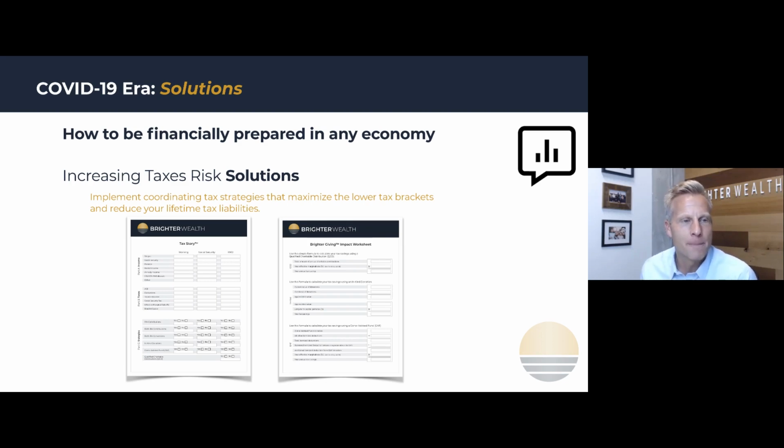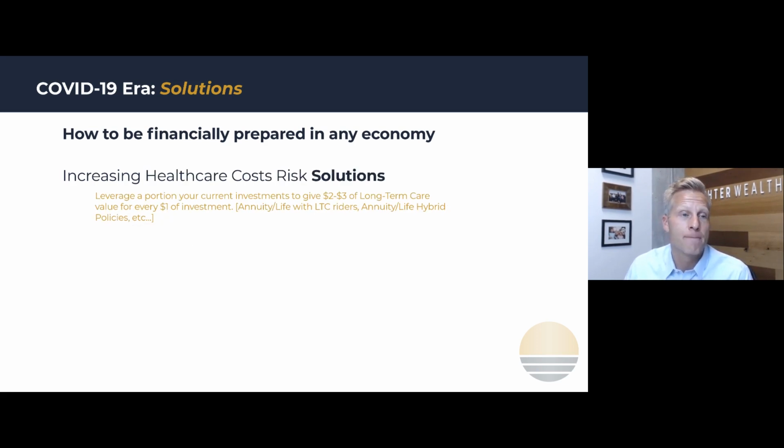One of them is called a tax story. The other one is called a Brighter Giving Impact worksheet, if you have several charitable desires inside of your retirement. So ask yourself this question: do you have a tax plan that will help you minimize the taxes that you'll pay in retirement? Yes, no, or I don't know. So consider that, and really, I encourage you to find some solutions in that, because the tax code is black and white. If you can get some tax savings inside of there, that's almost better than a better return on your portfolio, because for sure you can save those dollars.